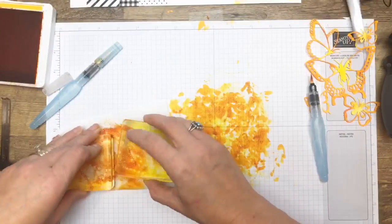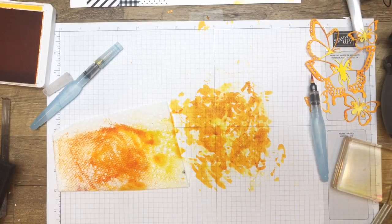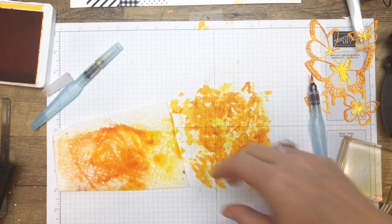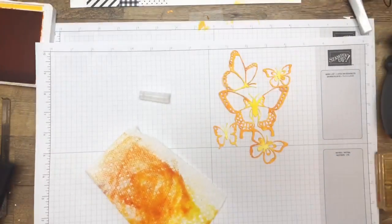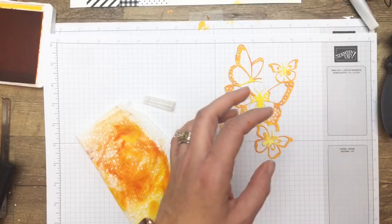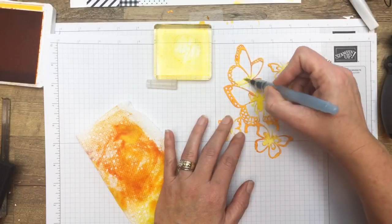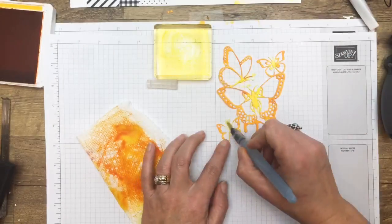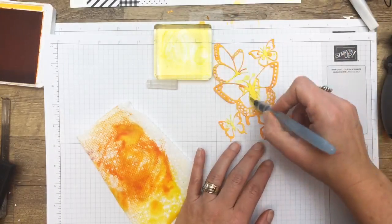Now, I think I am gonna just get some new paper, just so that you guys can really see what I'm doing, the contrast. So the next color I'm using is pumpkin pie. It's a darker orange than our mango that we've been using. Okay, but I do want to add a little bit more yellow there in the middle. So let's just go back here. This is our pineapple punch. All right, like that. There we go.